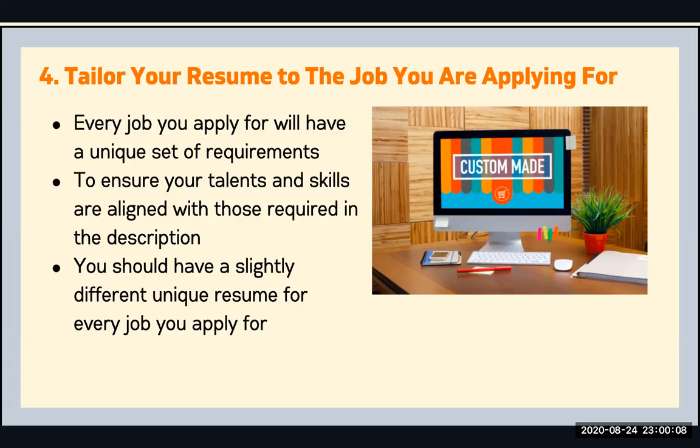Hiring managers take roughly 7 seconds scanning each resume. Using keywords found in the position description will increase your odds of getting into the interview pile and out of the rejection pile.